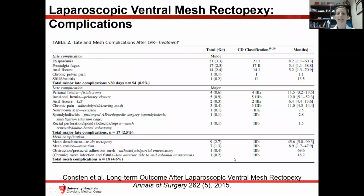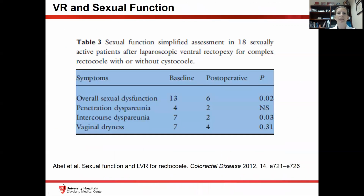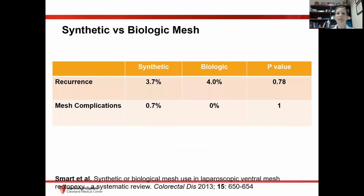The mesh complications were about 4%, and that's the biggest criticism of the ventral mesh rectopexy, the mesh issues. As we know, every time you turn on the television, you can see a mesh litigation ad. It does seem to improve sexual function for patients.